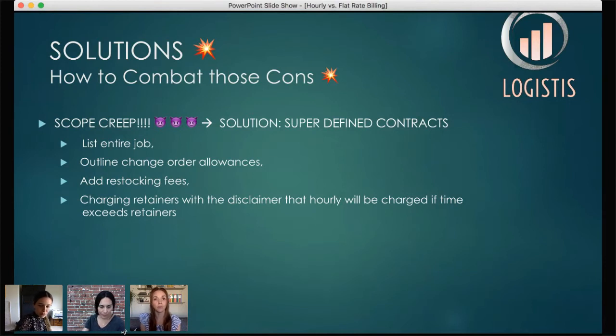Restocking fees, or when people change their mind about items, you should really have in your contract that you're going to charge restocking fees. And if you don't have a specific rate for restocking fees and you just allow them to make change orders once in a while, whatever your preference is, just make sure that something is in your contract so that they know that they can't just get everything in their house, change their mind and say, well, you decided you were going to do my living room for me, but I don't like the way you did it, so you have to do it again until I'm happy. That happens a lot with people that don't have super defined contracts. You see that again and again. So just really having these very clear, concise contracts that outline exactly what you're going to do for the job is key for any flat rate billing.